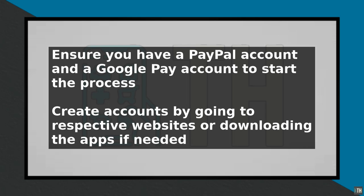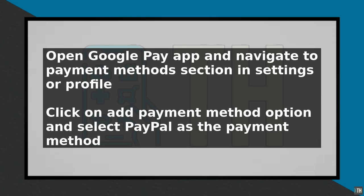In the Payment Methods section, click on the Add Payment Method option and select PayPal as the payment method you want to add. You will be redirected to the PayPal website where you will be prompted to log into your PayPal account. After logging into your PayPal account, you will be asked to link your PayPal account to Google Pay. Review the terms and conditions. Then click on the Agree and Link button to proceed.